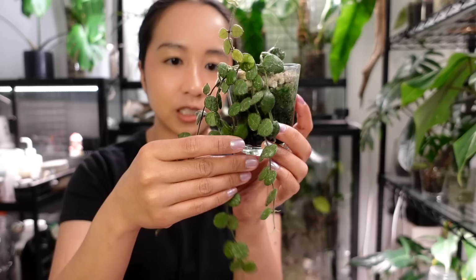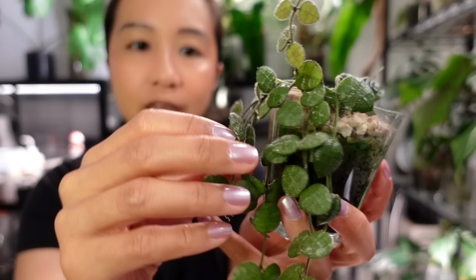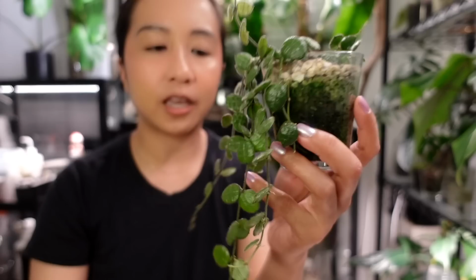I've had some of the odd leaves here and there. If you look at this strand right here, all of them are flat except for one leaf. This leaf right here is a little puff guy. And I just don't know enough about this plant to know what's going on. I just have it in my house and grow it. But it's definitely a fun one.